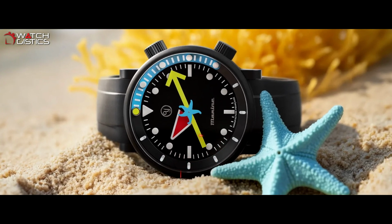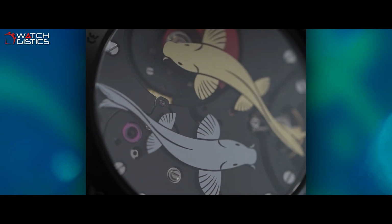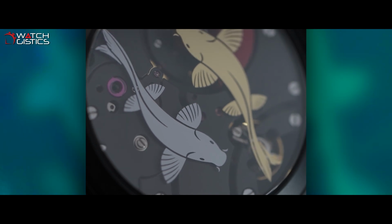Right, but at the same time, they haven't committed to it either. You just got one starfish, at least incorporate more. And then they've got koi fish at the back. That's pretty cool. Yeah, well, look, nice.